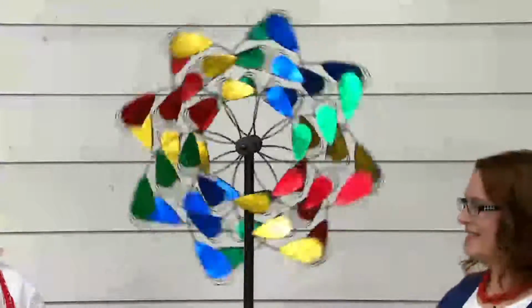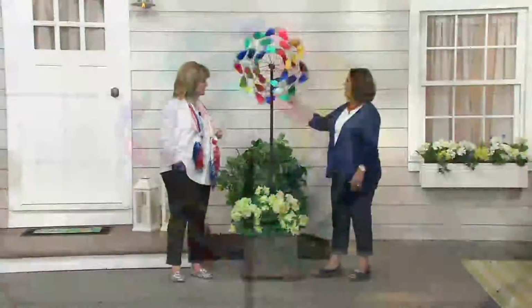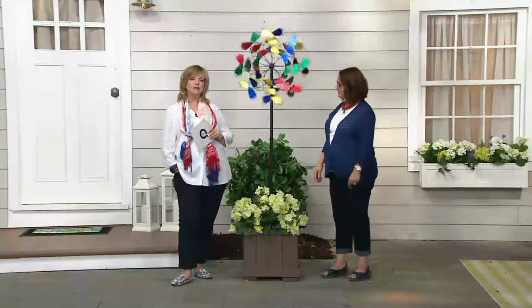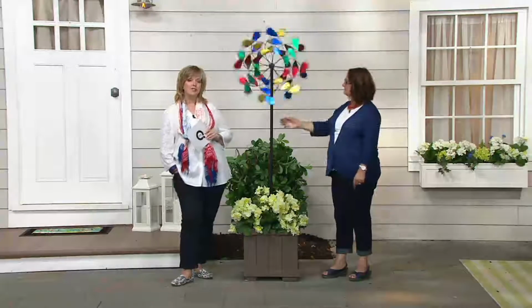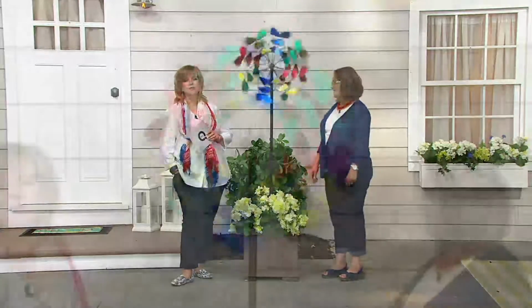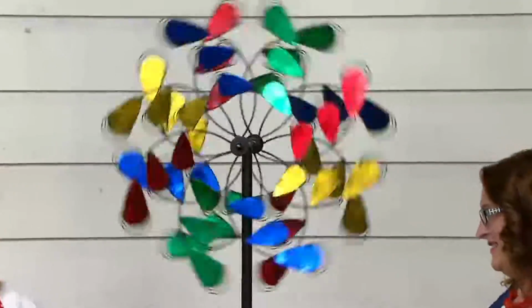Be sure and put it someplace where you can see it out the window. I agree. So you can see it when you're in your kitchen fixing dinner, or reading a book in the living room, or whatever side of the house you want to stick it on. But it is fantastic, and you will love how happy it makes you feel just looking at it.